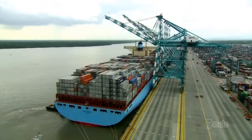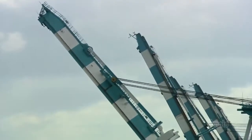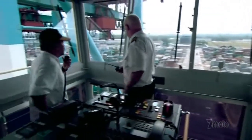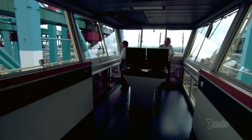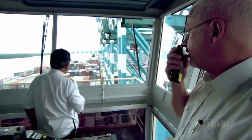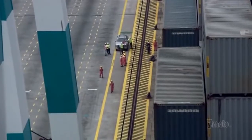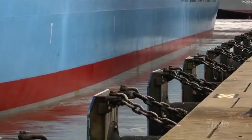Finally, loading is complete, and together the gantry cranes pull away from the ship. 15 stories above the dock, Captain Sonicsen has a bird's-eye view of their departure. All clear of the pier. With him is a local pilot, who by law must help guide Emma safely out of port. Thank you, and tell me when the thrusters are clear. All right, pilot, we are going out. And Emma will need all the help she can get.